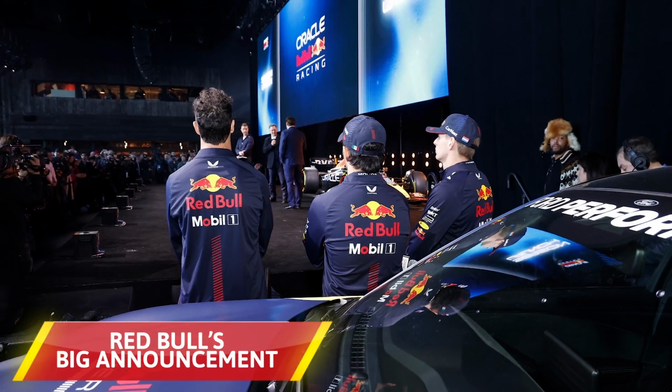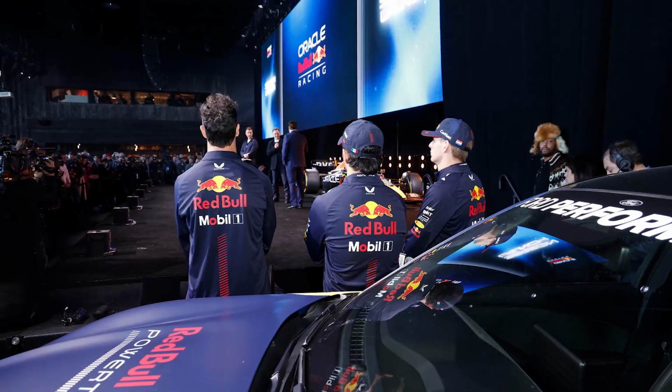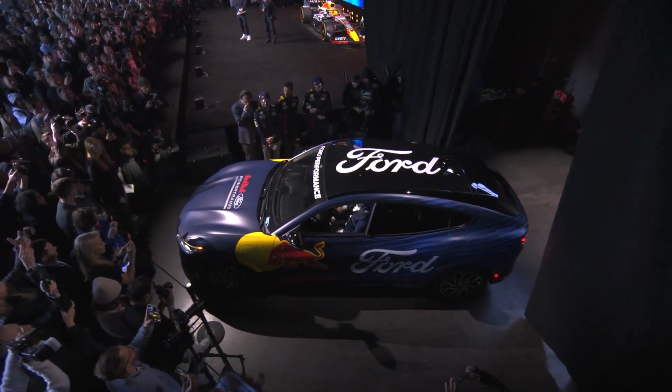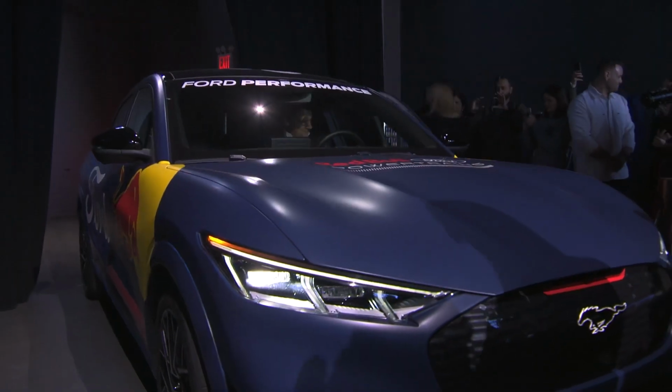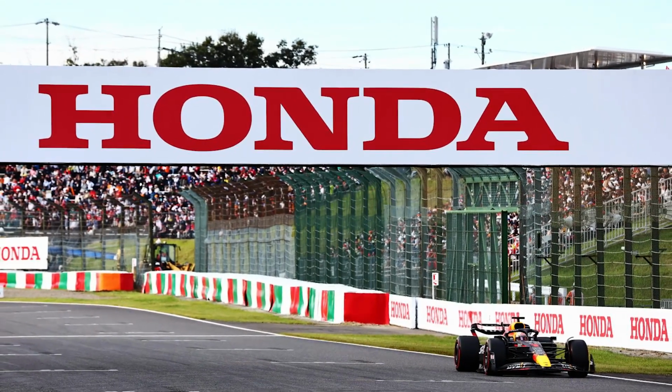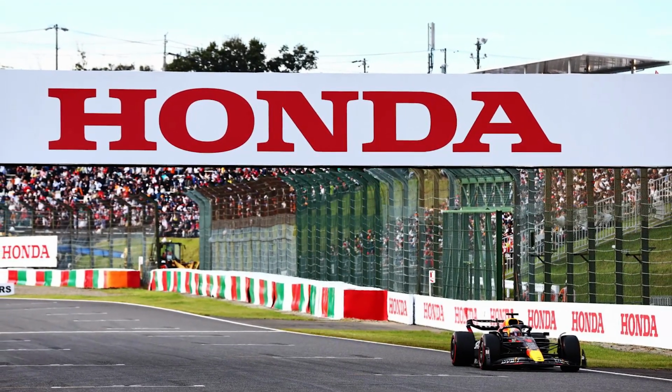Red Bull's big announcement. The push for performance was why Red Bull announced that they were partnered with Ford for the 2026 season onwards. It was a huge announcement from the team. Hardly surprising when you consider how much money Honda must have been spending on creating the Red Bull engines.